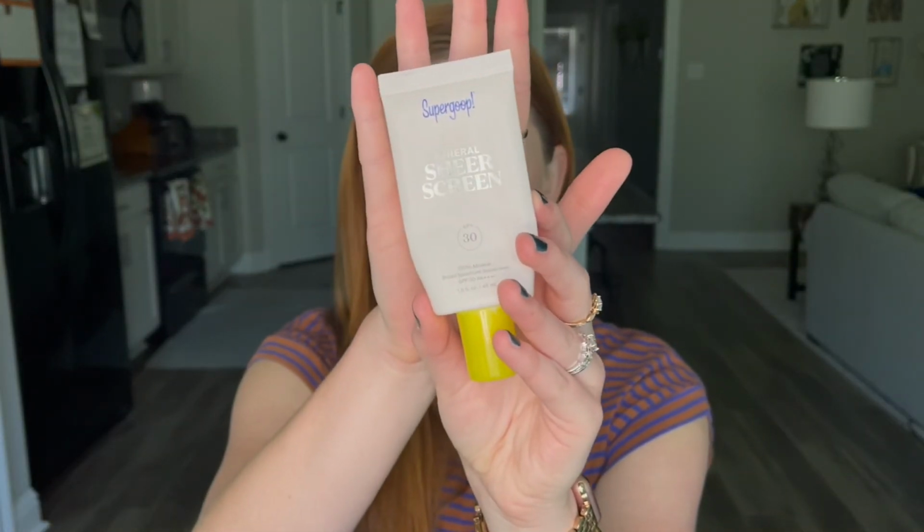And last but certainly not least is this SPF. It's the Supergoop Mineral Sheer Screen. Again, this is one of those products, this is the only SPF that I have ever found that doesn't break me out. And oh my goodness, I'm so glad. I wear this every day. It's the last step in my skincare routine before I put my makeup on. It protects my skin, it doesn't break me out, and it is fantastic. I've already repurchased it. Honestly, now that I'm looking at it in the light, I probably could get 1 more use out of this. So yeah, maybe this isn't an empty, but it's about to be.